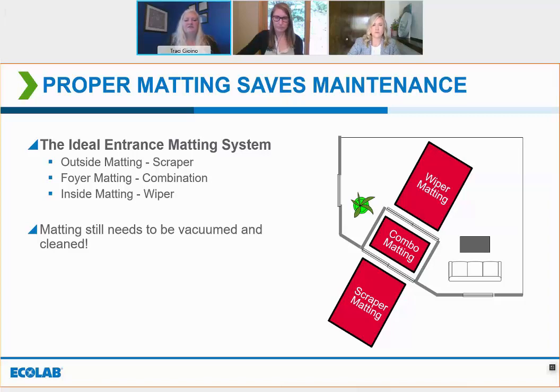The ideal entrance matting system needs to be a minimum of 18 feet of matting from start to finish, which is only 6 steps of a normal walking stride. The outside scraper mat, foyer combination matting, and indoor wiper matting all work together to prevent grit from impacting your floors. A proper matting system will keep your floors cleaner and safer and reduce the labor spent on floor care dramatically.